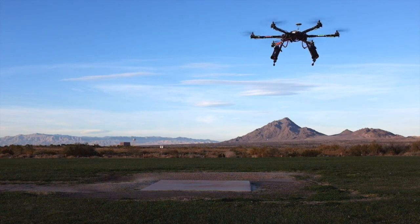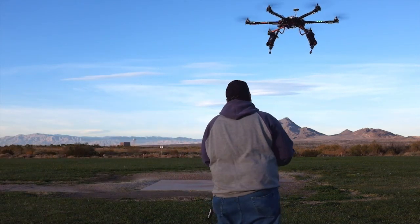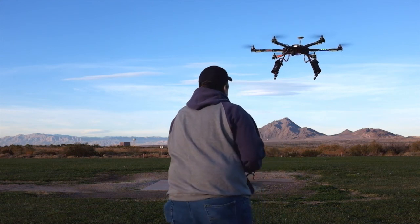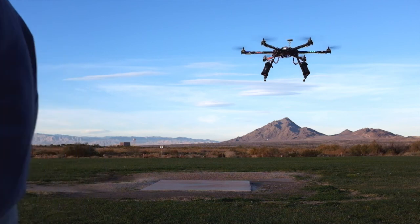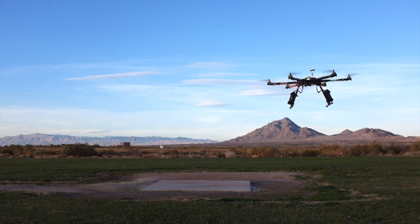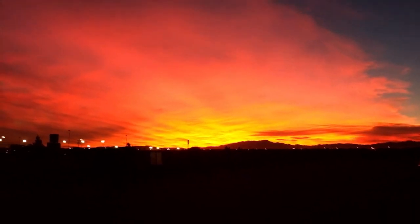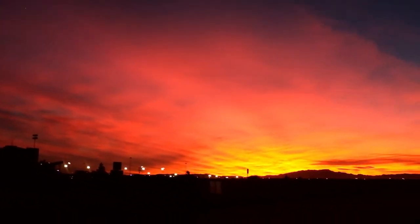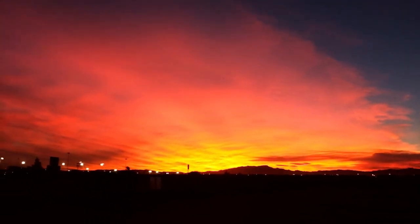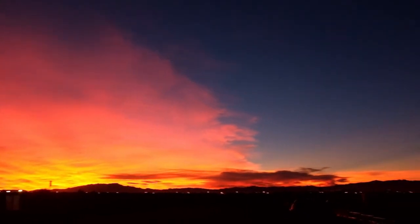Even at like 15 feet off the ground, it's definitely got ground effect. So there we go. Sunset in Vegas, man. Sky is on fire. Unreal. Doesn't look like this very often, guys, but tonight it looks outstanding.